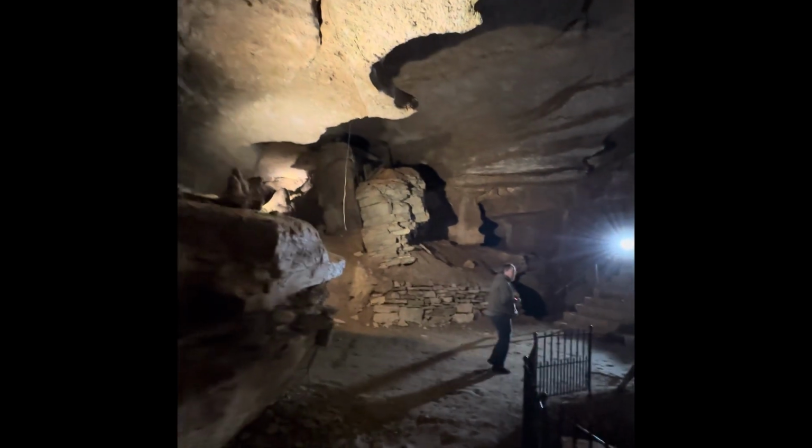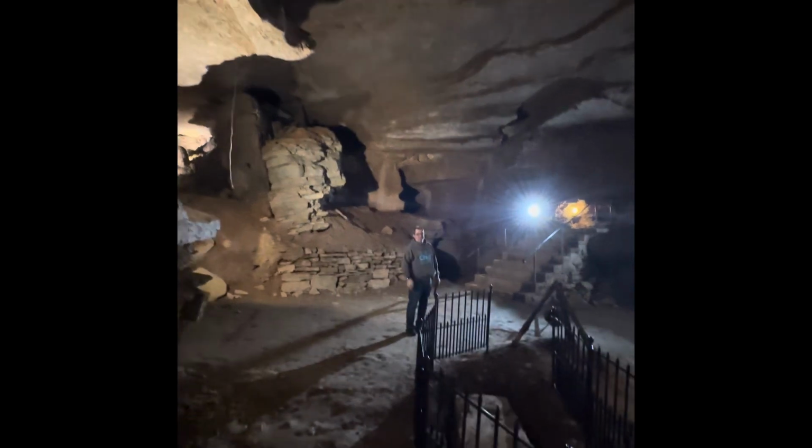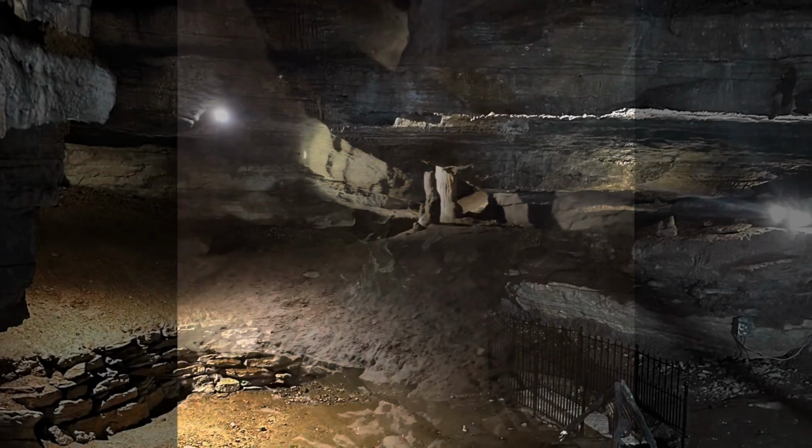Your caverns are trying to make me a stalactite. Well, you're going to have to stand there a while. Now, we are not done yet. We still have another room to go to.